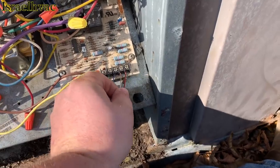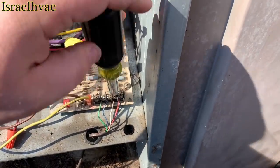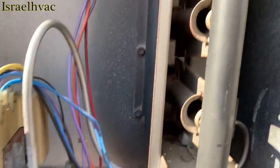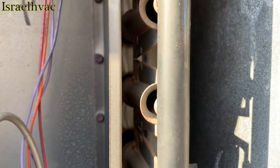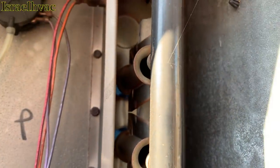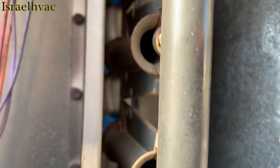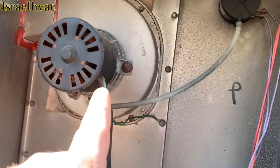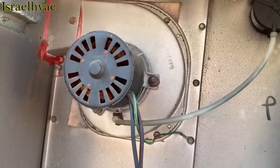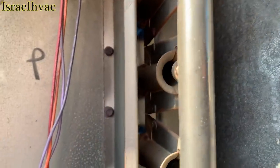Let's go back and put that back on there. I heard it. All right, she's still burning. I was able to get the inducer to stop vibrating. A couple of these little nuts right here were loose, so I just tightened them up, and it stopped vibrating. It's quiet now. Got good heat coming out of here. We got a good fire.